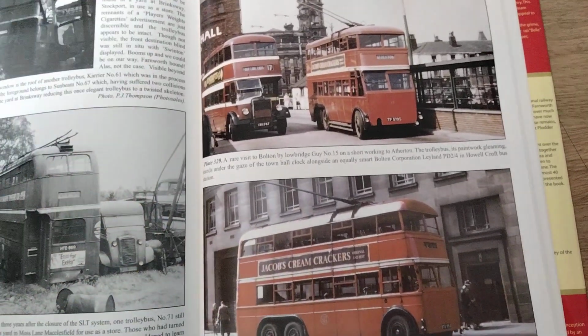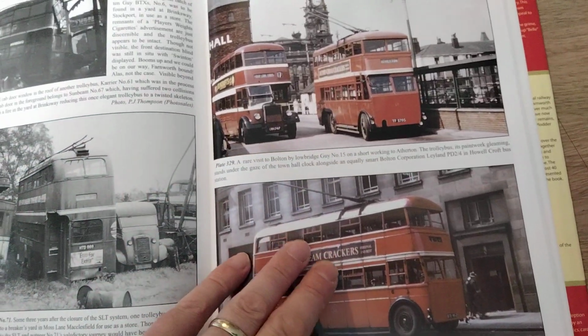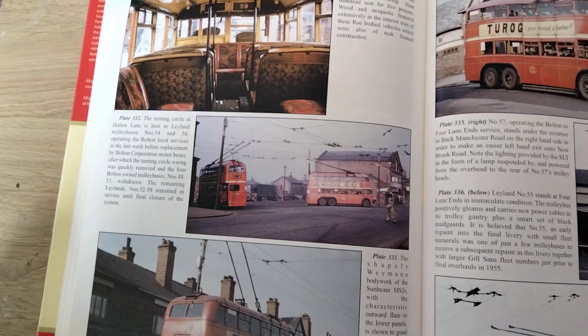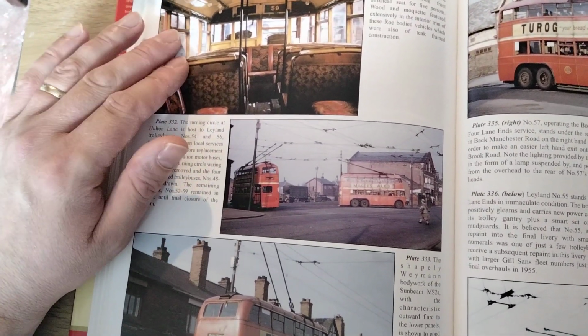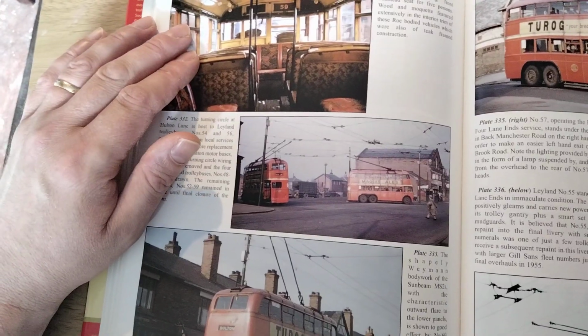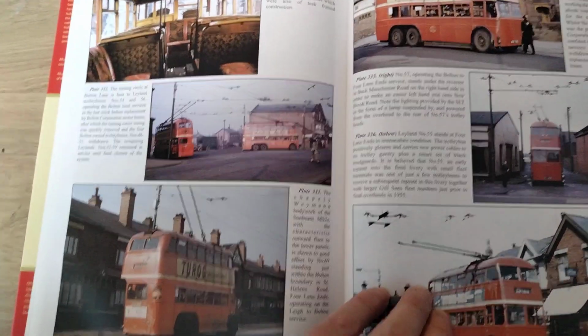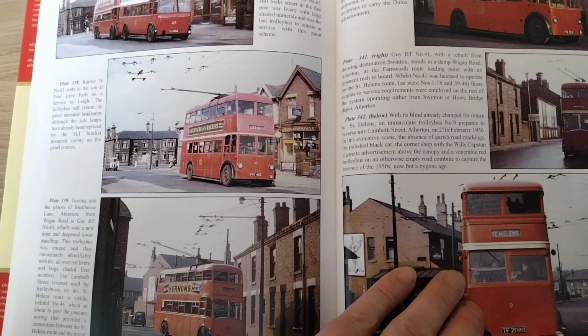As I say, all the photographs in the main part of the book are black and white, but there is a colour section showing the trolleybuses in colour. It's only a few pages, but they are stunning images, especially this one there of the interior of a bus. That's absolute gold dust to anybody who wants to do a model of the South Lancashire trolleybuses. You can see variations in liveries and things there in colour as well. Absolutely lovely photographs.